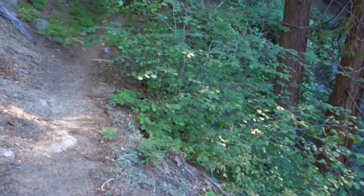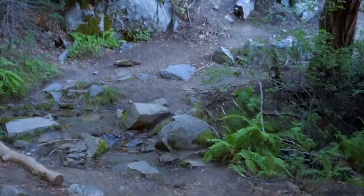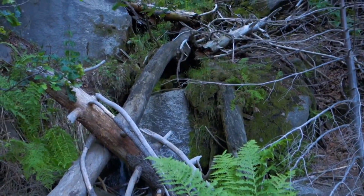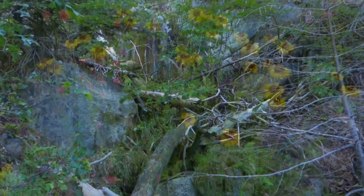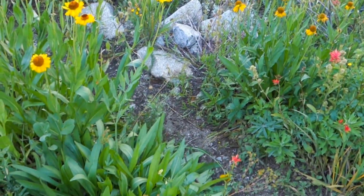I turned the corner and can hear water going down the mountain. There we go. Okay, and this is good water. That's the trail.